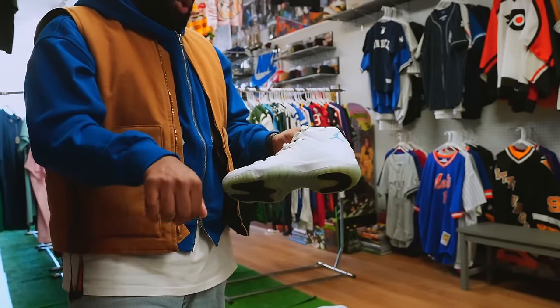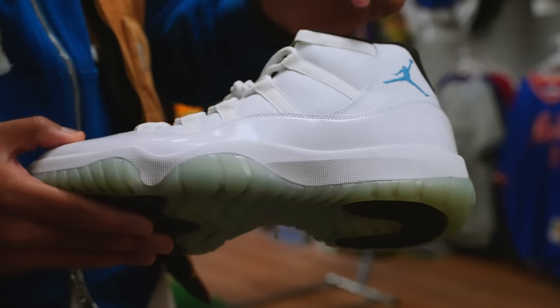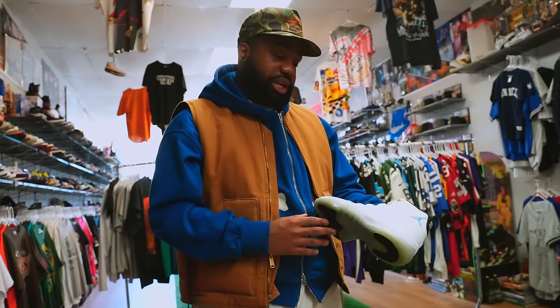So this shoe to me is cool. I think this is like a top three Jordan 11 in my opinion. I remember having them. I had this release. My boy worked at Champs. He got me the wrong size and I just squeezed my foot into them. They hurt my feet, but I really, really wanted this sneaker and I love this sneaker.